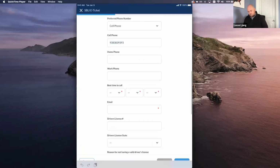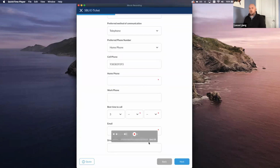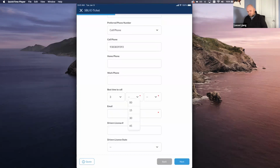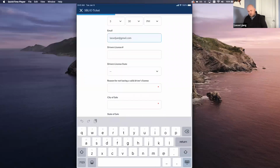So some of the questions here are going to be responsive. So if I put like home phone as my preferred contact method, you'll see that it makes the home phone required instead of cell phone, things like that. Some nice usability features to just make sure we're collecting the right information. So let's say we want to be contacted at 3:30 p.m. We're going to put in client's email. If they know their driver's license, we can put that in here.